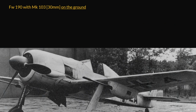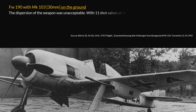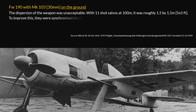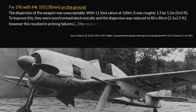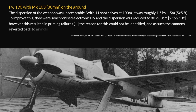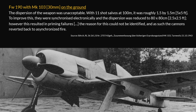On the ground, the dispersion of the weapon was unacceptable. With 11 shot salvos at 100 meters, it was roughly 1.5 by 1.5 meters. To improve this, they were synchronized electronically and the dispersion was reduced to 80 by 80 centimeters. However, this resulted in priming failures. The reason for this could not be identified, and as such the cannons reverted back to asynchronized fire.